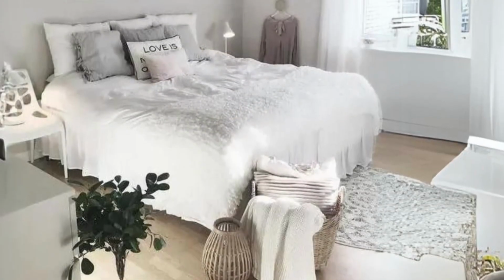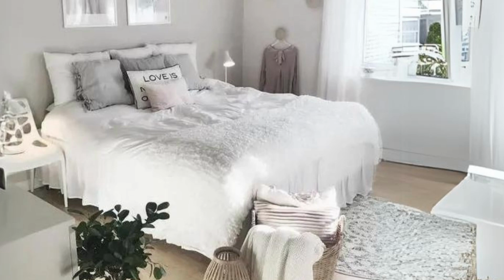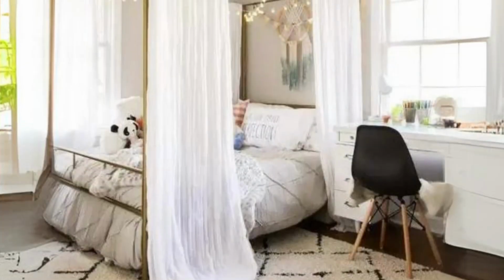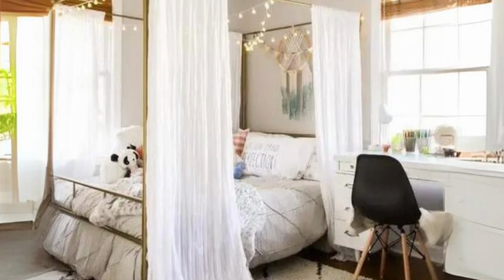Travel inspired. Decorate with maps, travel souvenirs, and globe-themed accessories. Beachy retreat. Create a coastal feel with light blues, whites, and beach-inspired decor.